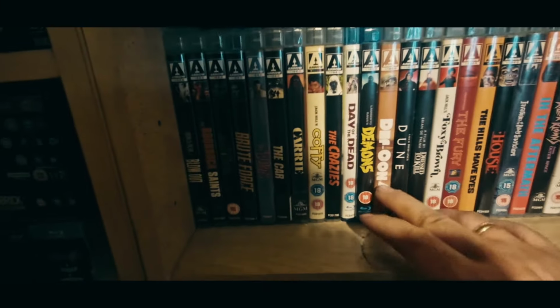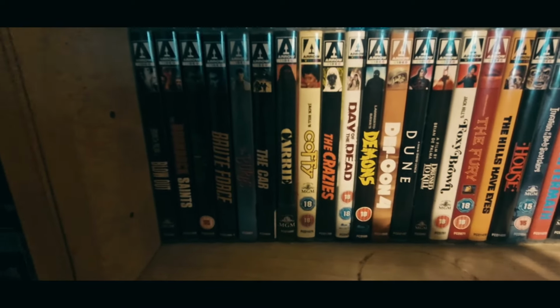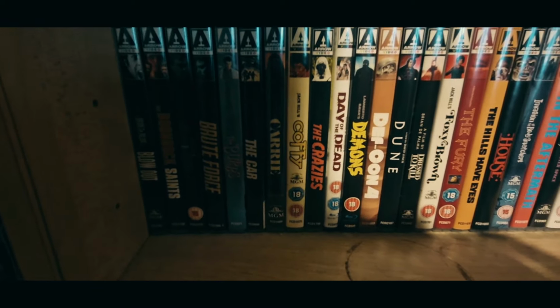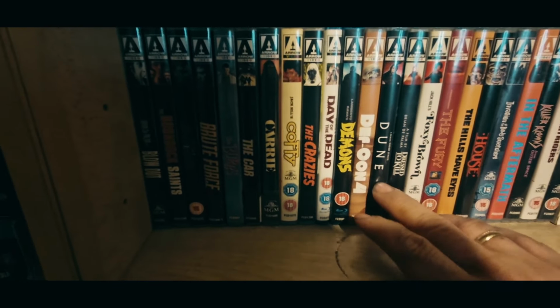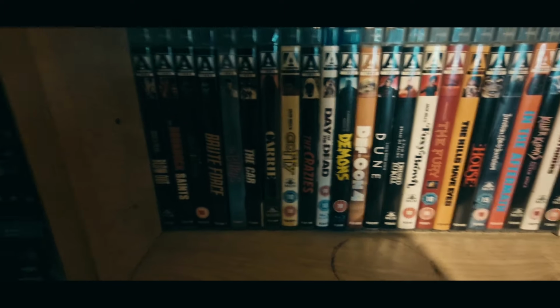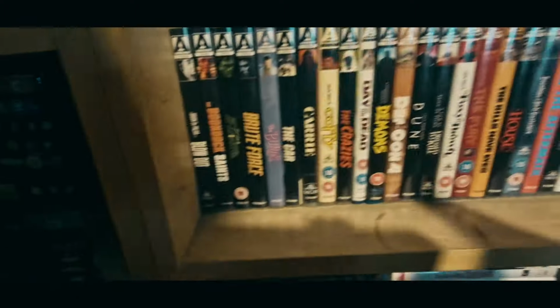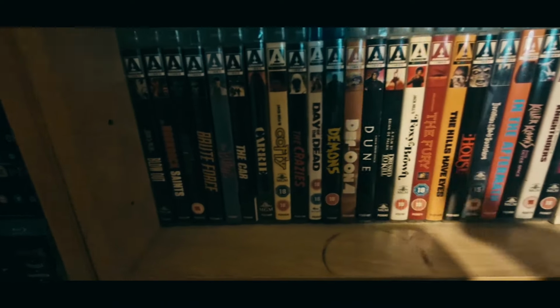DEFCON 4, really fun little low-budget end of the world movie from, like, 1984, I think it was. A lot of fun. Then we've got Dune, David Lynch's Dune. I've seen that about 3 times. Love that movie. Still haven't watched the Denis Villeneuve version, but we'll do one day. Dressed to Kill by Brian De Palma, brilliant movie.